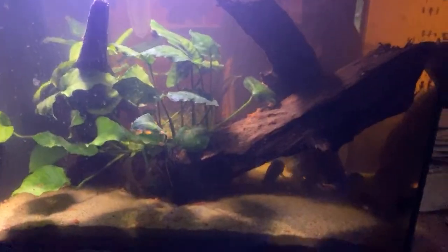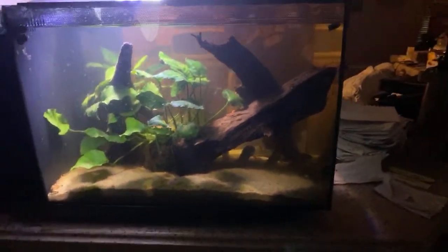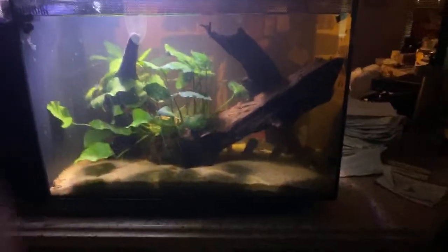And then I haven't had much action on this tank yet. They laid eggs once and I didn't pull it, unfortunately. They haven't laid again yet, so I think I just need to feed them heavy with the bloodworms. And this tank, I started doing a video about nerite snails on it.